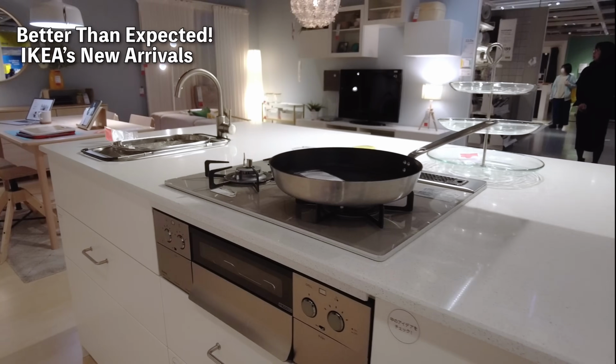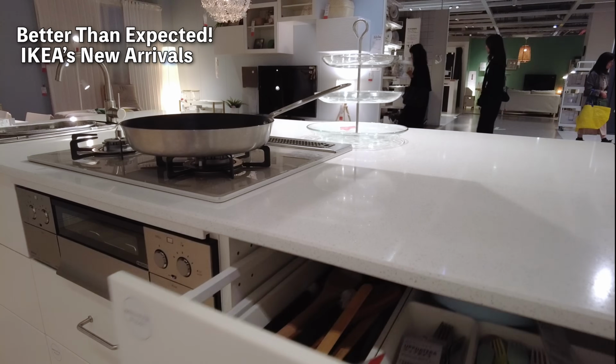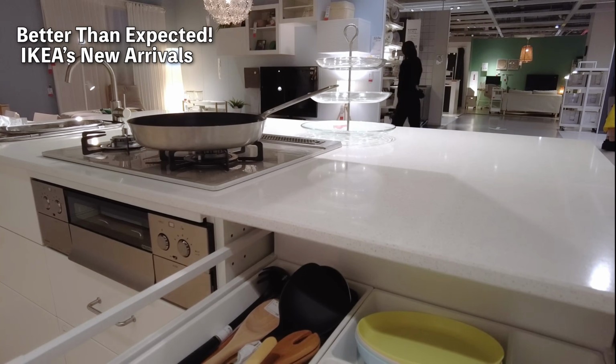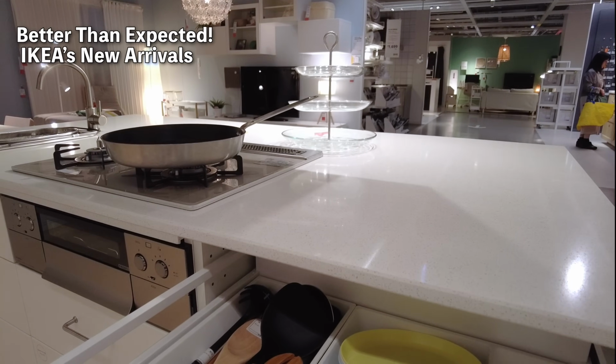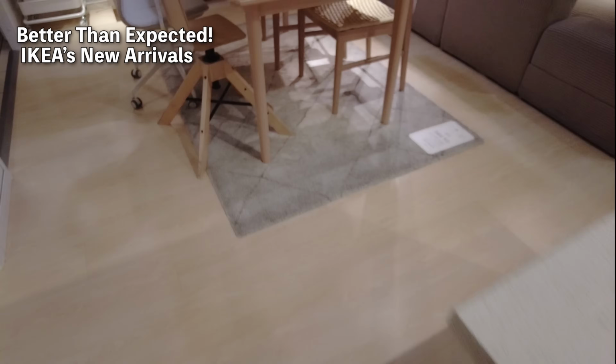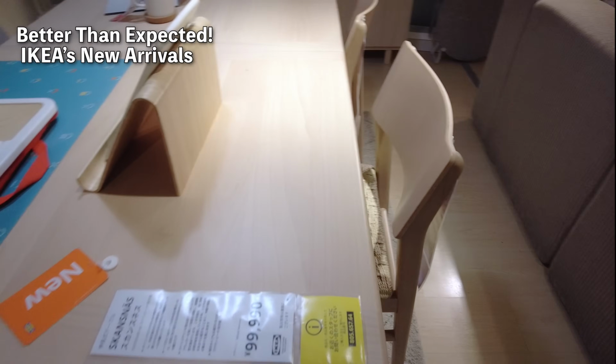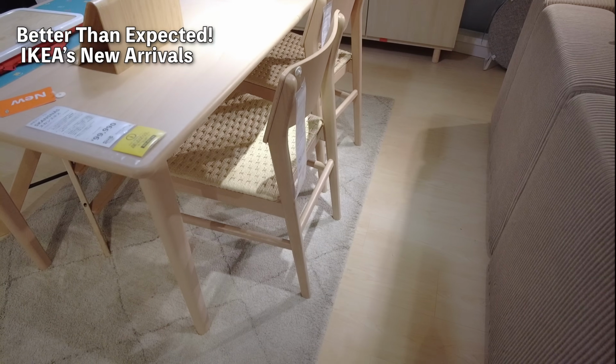As I mentioned earlier, it's always worth opening the drawers to see how inserts and dividers are used. However, keep in mind that IKEA kitchen accessories are designed to fit IKEA kitchens perfectly, so sizing might be an issue. This dining chair is part of a new series I purchased.